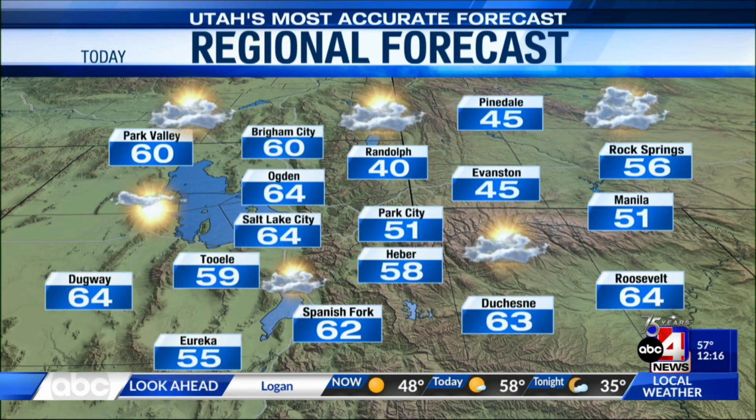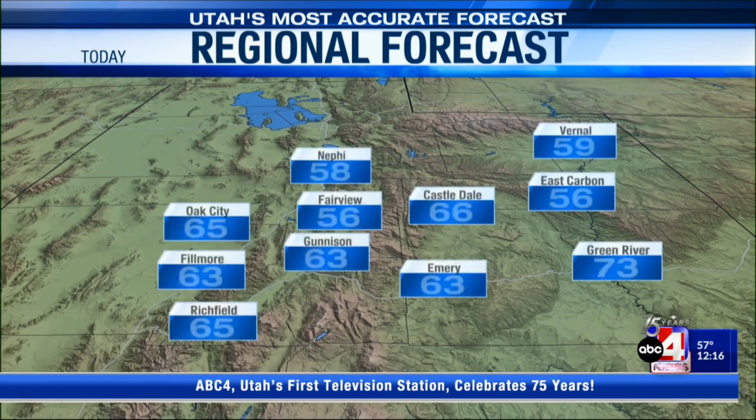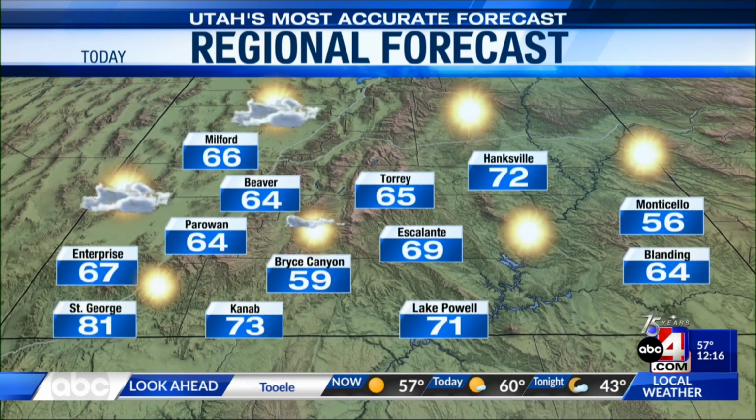Along the Wasatch Front, low to mid-60s. We'll see a daytime high of 51 in Park City, 58 in Heber, then over towards the Uinta Basin, daytime highs ranging anywhere from the upper 50s to the middle 60s. A daytime high of 63 in Emery, 63 in Gunnison, 65 in Oak City and Millard County. Then as we go into southern Utah, a daytime high of 67 in Enterprise, a daytime high of 59 in Bryce Canyon, 72 in Hanksville, and a daytime high of 56 in Monticello.